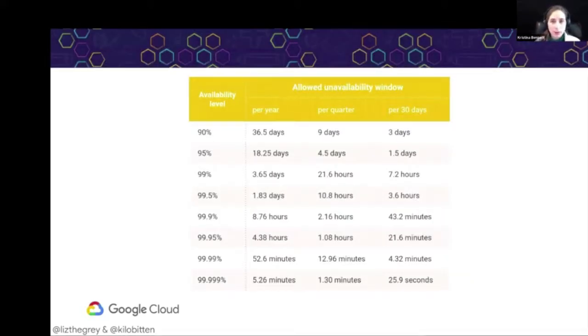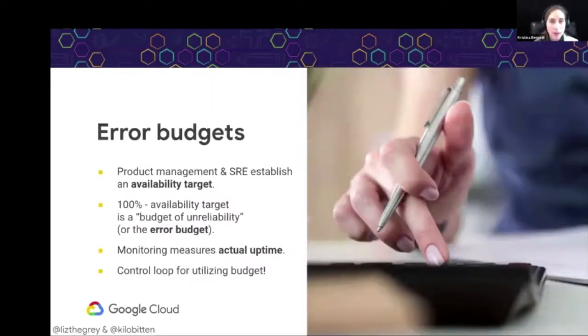So these familiar numbers help us describe the consequences for setting a particular availability level for your service. For example, 3 nines or a 99.9% target, if you were perfectly reliable for the rest of the time, would allow you 43 minutes of downtime per month. But to use that number as an error budget, we would have to do a bit more math.